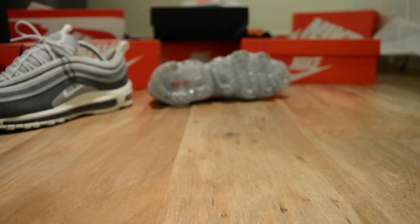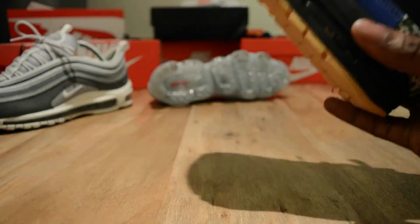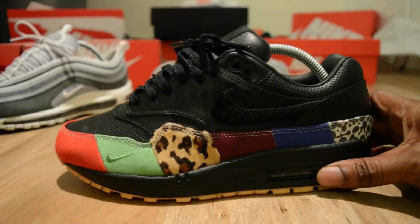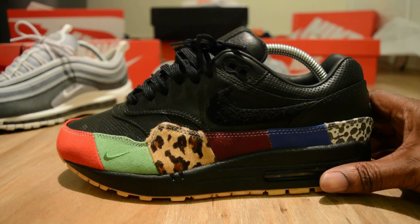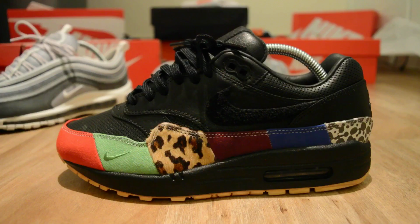But going into number 1. Drum roll, please! And it is the Air Max 1 Master. Insane. This was, for some people, a Marmite trainer. I like them, or I don't like them. I can't understand what is not to like about the trainer.